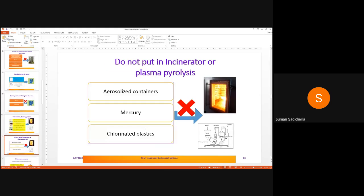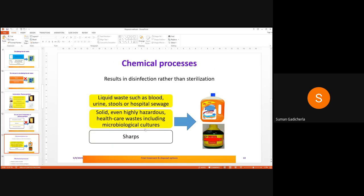Okay, this we have already discussed. So I'll go into what about the chemical processes, for liquid waste or solids. There are certain chemicals which can also be used for disposal mechanisms. Like you have disinfectants, where you can still use disinfectants for disinfecting any of the hazardous healthcare waste. But if you are using these chemicals, your disposal mechanism cannot be an incinerator, especially if it is halogen based.